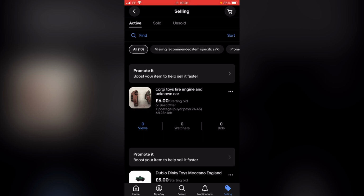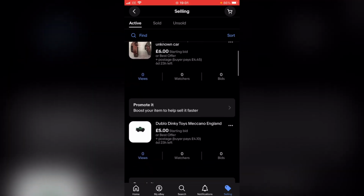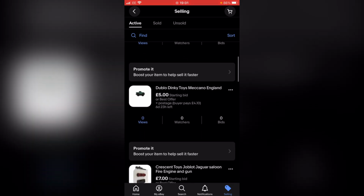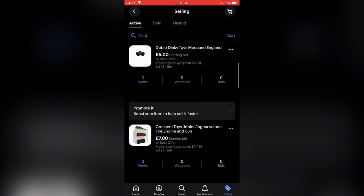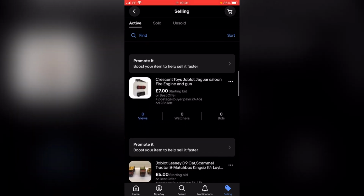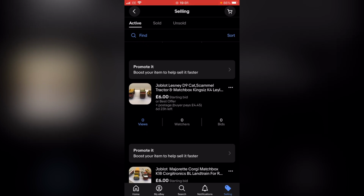So there's a Corgi Toys fire engine and an unknown toy car, which could be Crescent. It looks 1940s style, Crescent style. There's a Dublo Dinky Toys Meccano Land Rover. There's a Crescent Toys job lot. There's potentially the police car Jaguar saloon, a fire engine, and the gun may be Crescent Toys. Then there's a D9 Cat, a Scammel tractor, and a Leyland tipper.